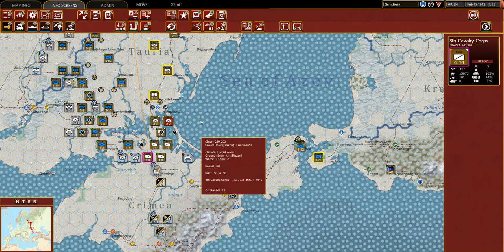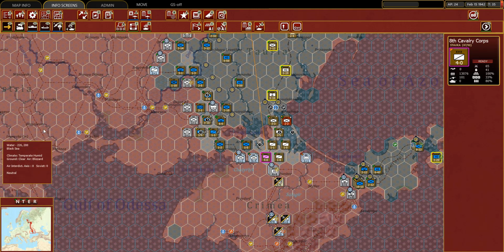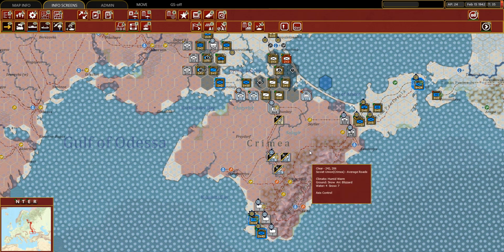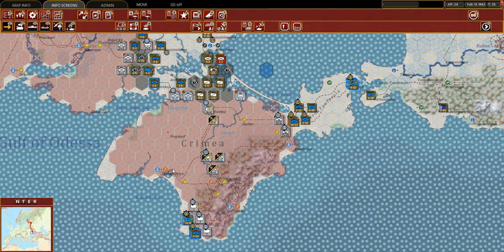Yeah. It's the 5th Romanian Cavalry Division. Huh. Well. If only I took a chance to bomb this already. I wonder if they'd already be isolated, supposedly.